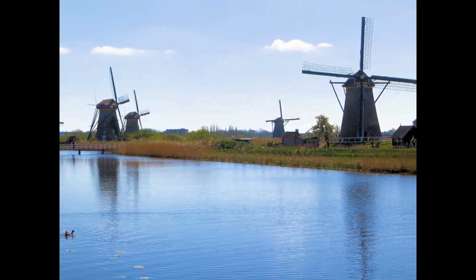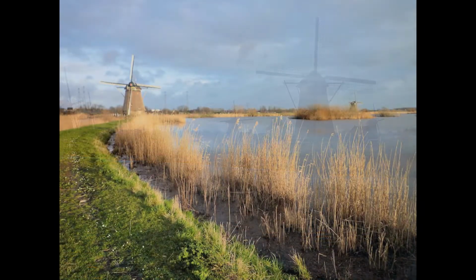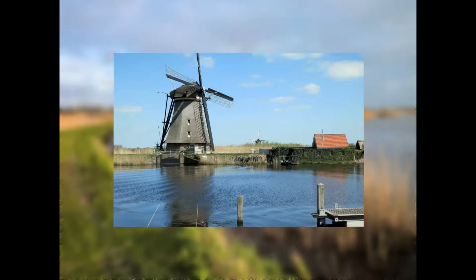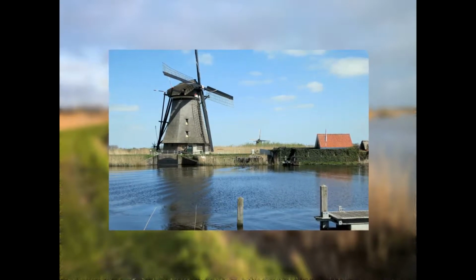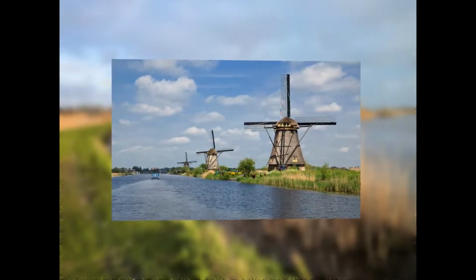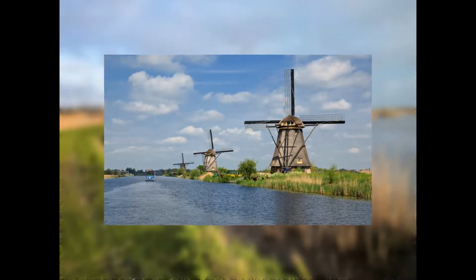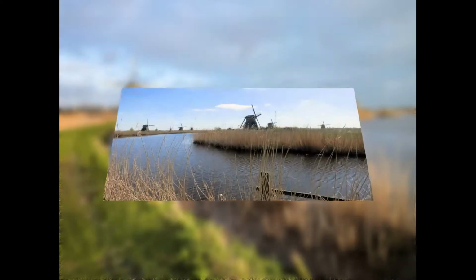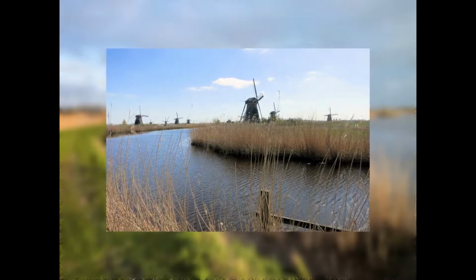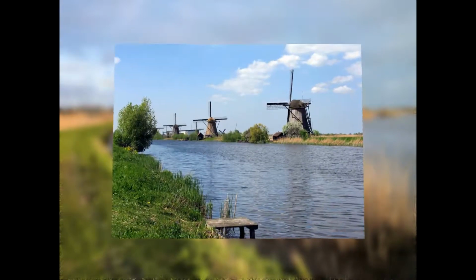Kinderdijk is a UNESCO World Heritage Site, and according to their literature, quote, "The people of the Netherlands have admirably demonstrated their water handling technology by the windmill installations at Kinderdijk. Construction of hydraulic works for the drainage of land for agriculture and settlement began in the Middle Ages and have continued uninterrupted to the present day. The site illustrates all the typical features associated with this technology: dikes, reservoirs, pumping stations, and a series of beautifully preserved windmills."